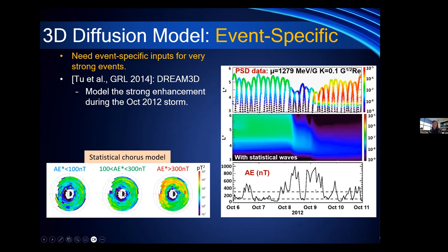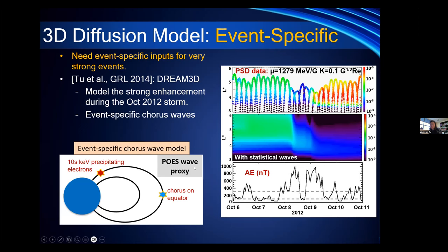So we need a better, event-specific wave input. How do we do that? The wave measurements are very sparse in space. You don't have good measurements all the way around, especially for specific events. One technique we developed is called the proxy model. Basically, we use particles to infer the waves, because we know waves can precipitate particles. We look at the low-energy particles precipitated at low altitude and use those measurements to infer the wave at the equator. I'm not going to talk about the details.